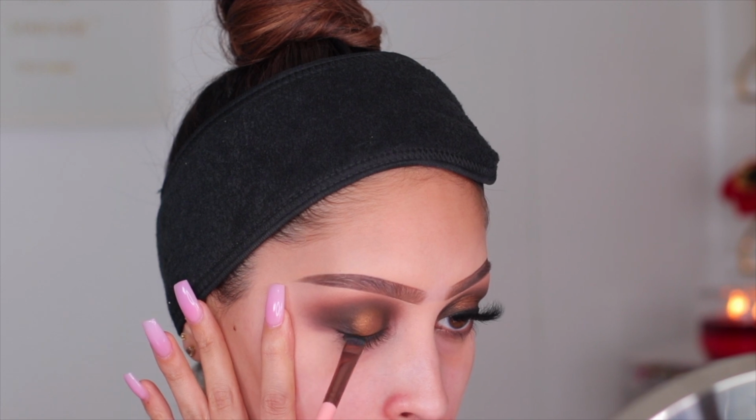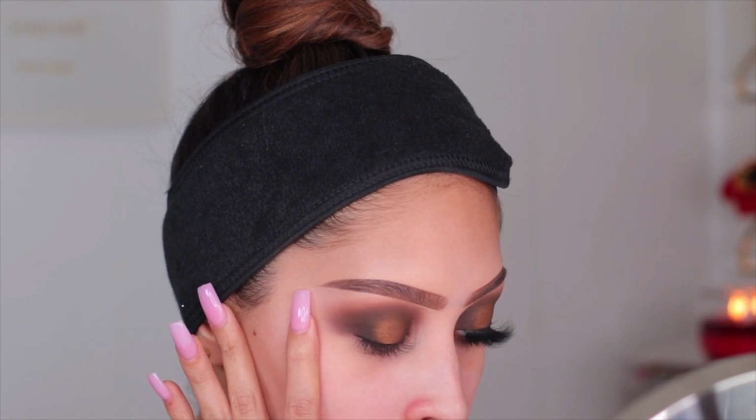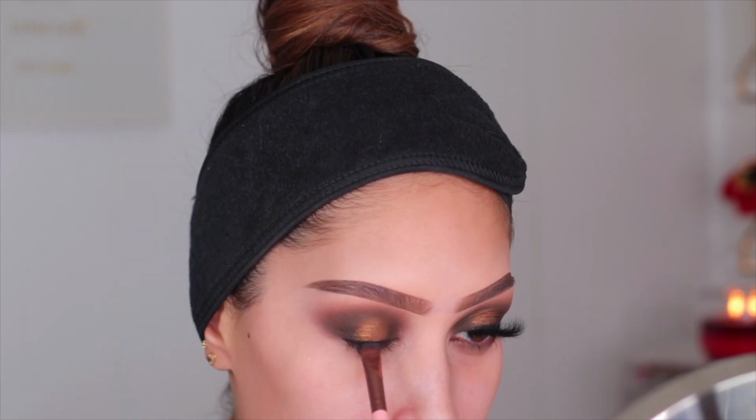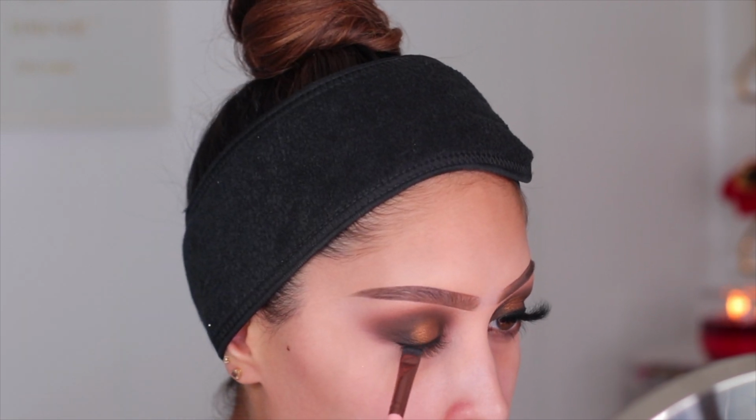So after that, I went into the black eyeshadow in the Makeup by Mario palette, and I just put this on my lash line. And this step right here is basically just going to help so when we put on our falsies, we still have that really beautiful smoky effect.